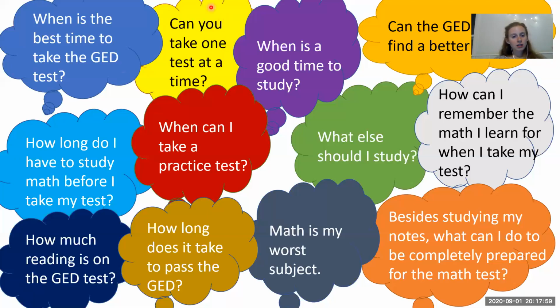All right, next question here in yellow says, can you take 1 test at a time? The answer to that is yes, absolutely. In fact, you're really supposed to take 1 test at a time. If you were to sit down and try and take all 4 subjects in one day, it would be like 8 hours of testing, and almost nobody wants to do that. So yes, you can and most likely should take 1 test at a time.